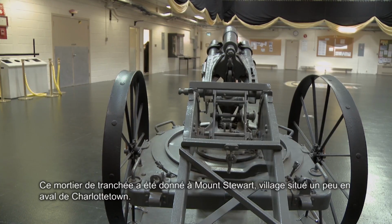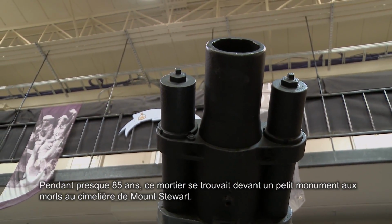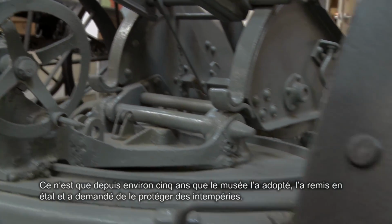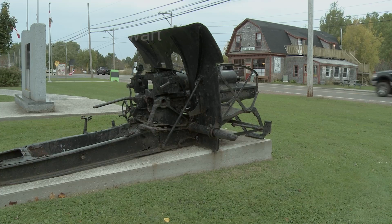And this trench mortar was allocated to Mount Stewart, just up the river here from Charlottetown, and for the better part of 85 years it stood in front of a little war memorial in the People's Cemetery in Mount Stewart. And it was in the last 5 years or so that the museum here took it in, did some repairs, and asked if they could keep it on display out of the weather.